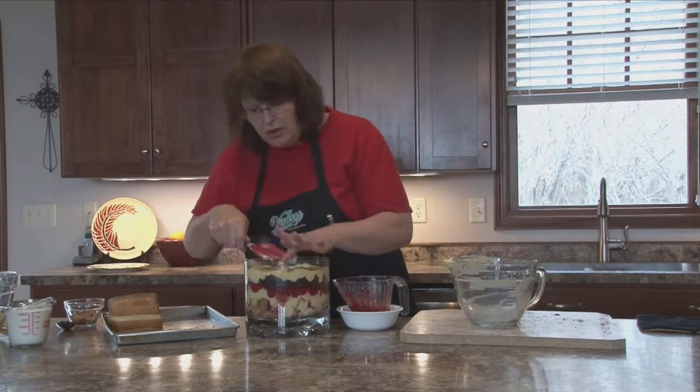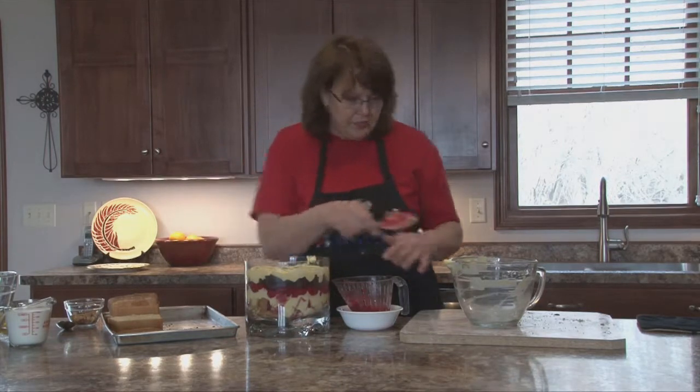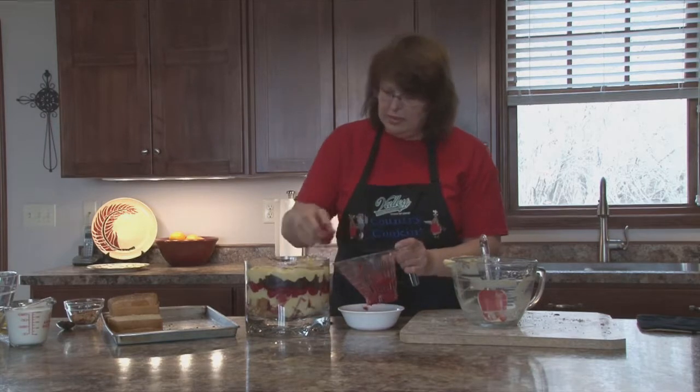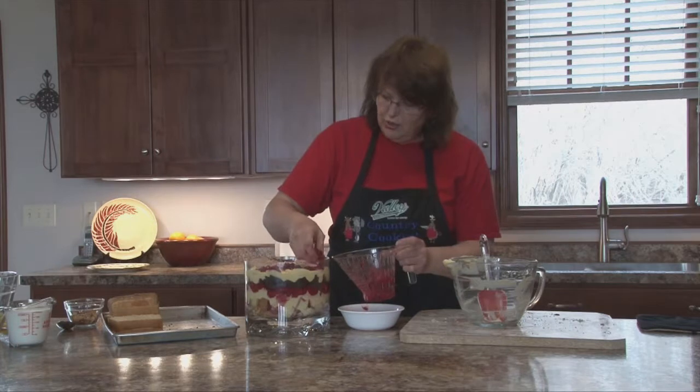And make sure you got pudding all the way to the edge. Okay, we're going to put the rest of the raspberries on top of that. Go all the way to the edge. Do the edge first so that you don't run out.